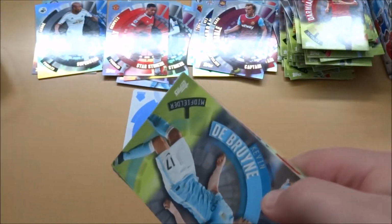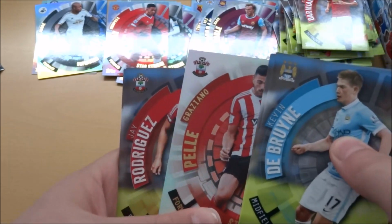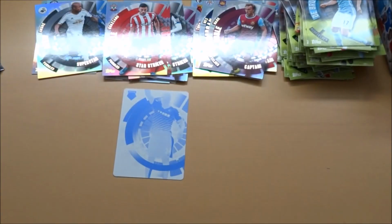Kevin De Bruyne, yeah. Chris Smalling. Graziano Pellè. Jay Rodriguez and Patrick van Aanholt. Nice, mature. Do you like these Toy Friendly Cup cards? I do actually, yeah. Same.